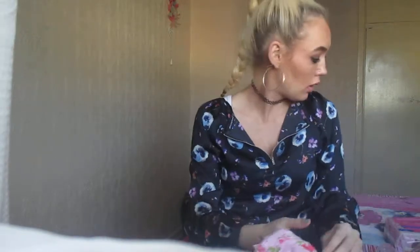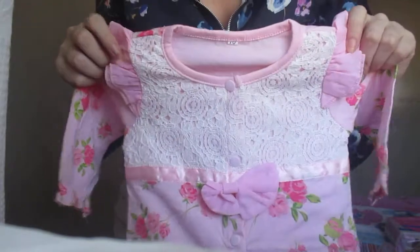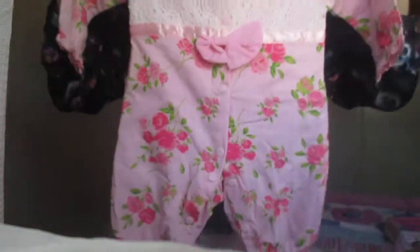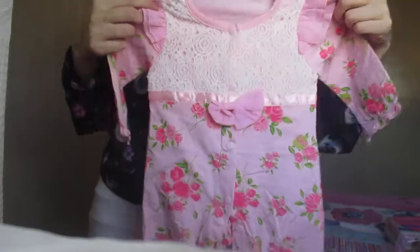I then got this little vest. So this is a long baby grow vest, and I just really love the floral detail design in it, and I just thought that it was really pretty and pink, and that's what I want. Obviously she's a girl, really loving the bow detail and the frills on the shoulder areas also. So yeah, I think this is really pretty. It's only like €5, and I just ordered that by itself.